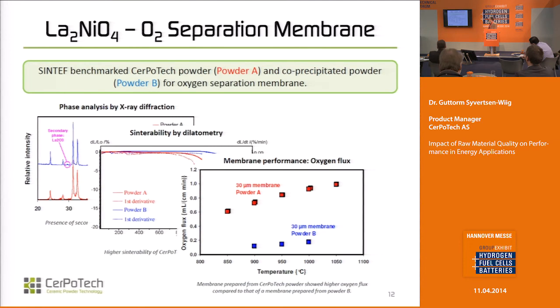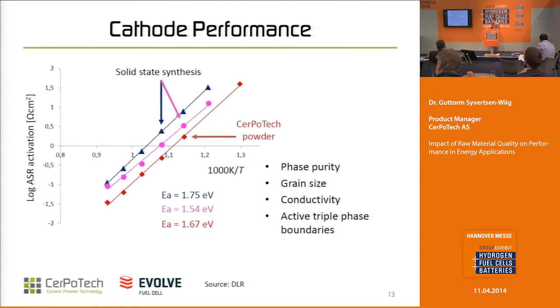And in the end, the performance on this oxygen separation membrane has a much higher flux from the membrane made by our materials, for a number of reasons. One is sintering temperature. Also, you have some impurities that might affect grain size, which of course is important, and which also can affect the surface modifications.